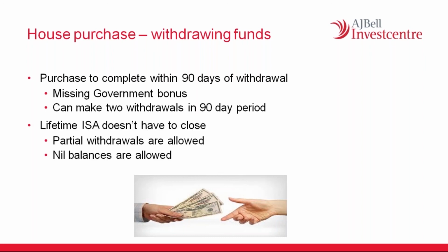The lifetime ISA doesn't have to close on withdrawal. Partial withdrawals are allowed. You don't have to take out the whole of the lifetime ISA funds. And similarly, nil balances are also allowed. So somebody could use the lifetime ISA funds to help fund a house purchase, but then reduce it to nil, but keep it going then later on to fund later life income.